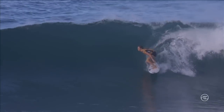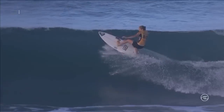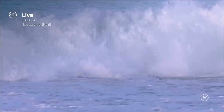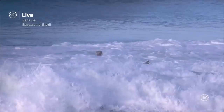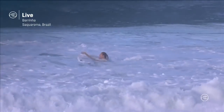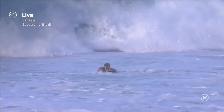Everybody wants to wear the yellow Jeep Leaders jersey, but Steph Gilmore owns it, and here she is. Nice ride to the lip, but cannot hang on to the finish. Wow. 3.5 for that wave, though, Potts. Yep. That was almost flashbacks of Karamas, the finishing maneuver on her 10-point ride.